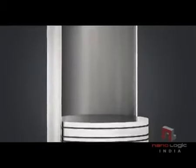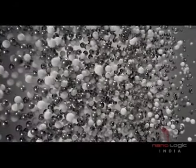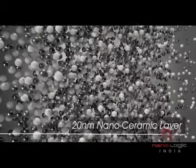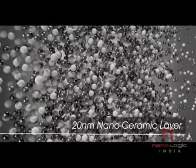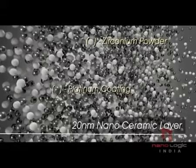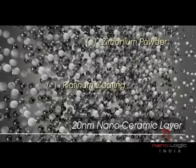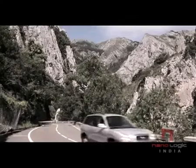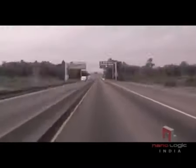A unique and revolutionary technology in the world, Nano Energizer is a perfect Nano Cermet. The 20 nm nano ceramic layer contains platinum coated zirconium powder emulsified in mineral oil, which is ideal for engine restoration and protection. The result is a smoother, quieter engine with more power and better mileage than ever before.